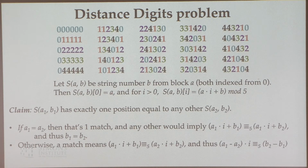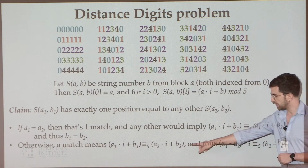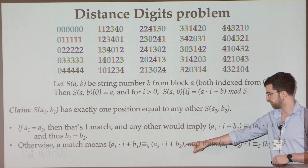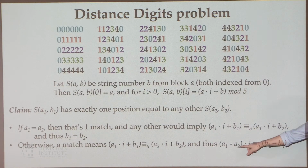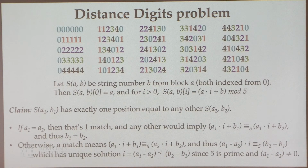The second case, where they're on different blocks, means that they obviously don't match in the first symbol. So they match somewhere else. Now I can factor this equation as follows. And this has a unique solution because now A1 minus A2 is non-zero. So it has a unique inverse since 5 is prime. So I'm actually working here in a field.